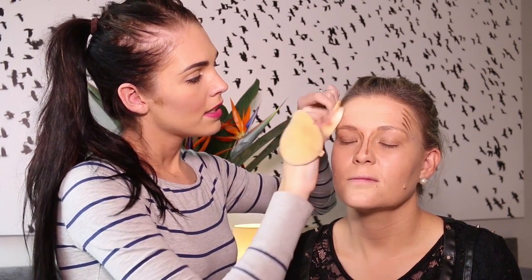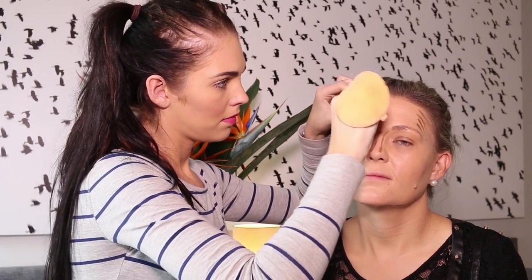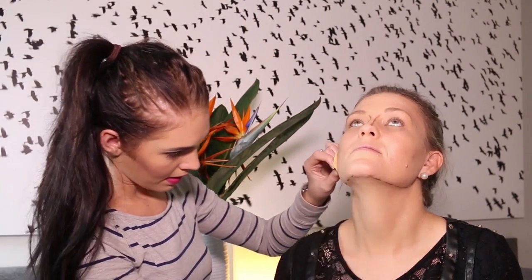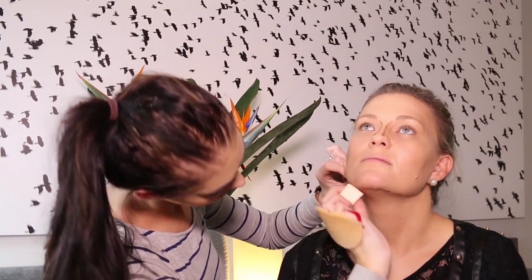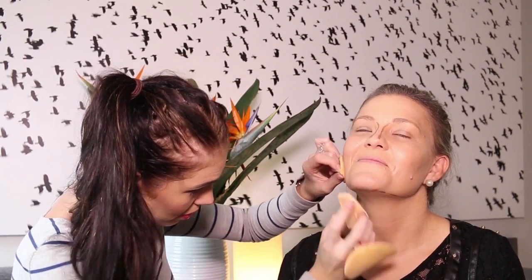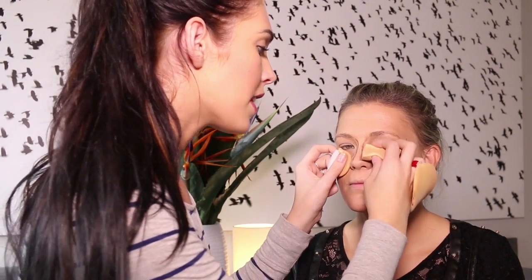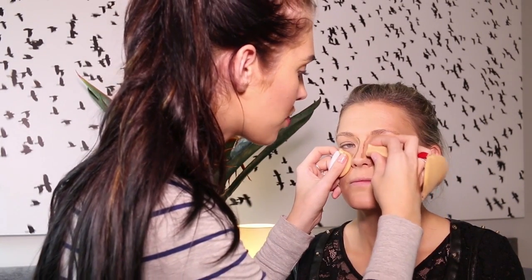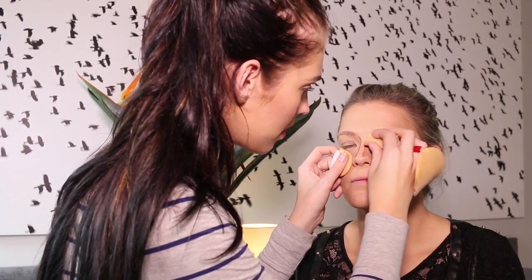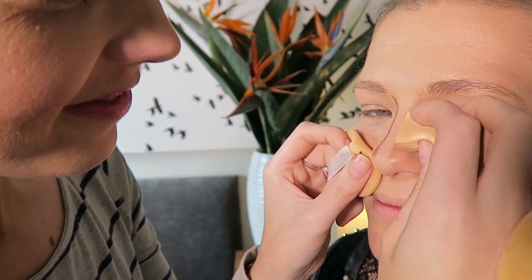Okay, now I'm going to blend just slightly down into Louise's hairline, down towards her eyebrows. Okay, and then we're going to blend under her chin. Just going to blend it inwards. And then a little bit down, just so it doesn't look like there's a straight line under her chin area. For the nose, this part, what you do is you put your sponge on the edge and you just gently, very gently, just blend down. So everything's all blended in on the contouring side.